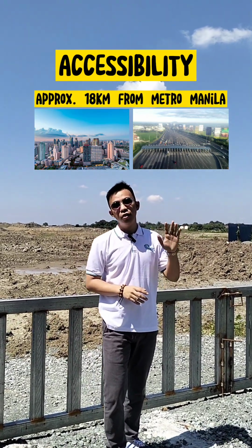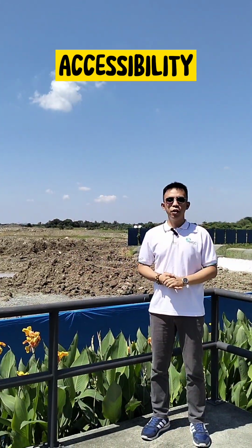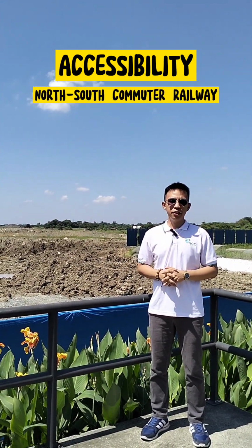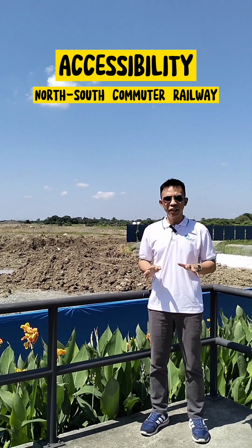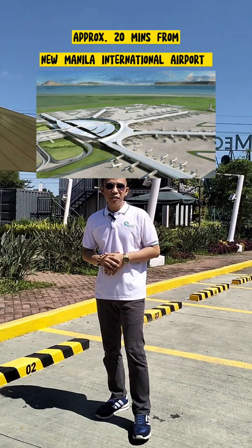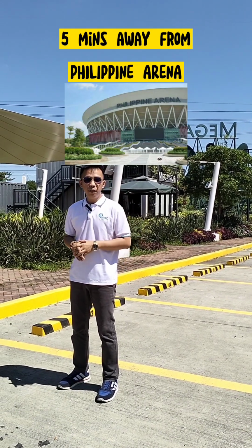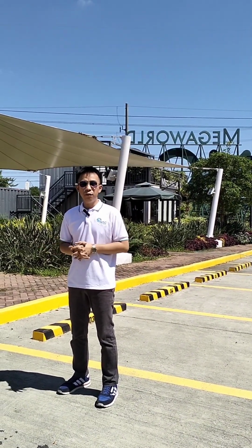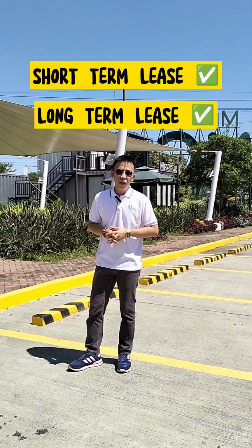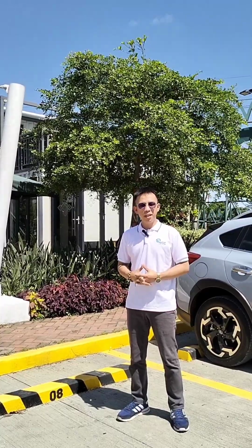One of its highlights is its accessibility. This is just along NLEX and 18 kilometers away from Metro Manila. There will be also a train station inside the township, which is the North-South Commuter Railway that starts from Clark, Pampanga to Calamba, Laguna. Northwin Global City will be 20 minutes away from New Manila International Airport and also 5 minutes away from Philippine Arena, which is very ideal for Airbnb business, staycation, or long-term lease. So come with me and let me show you more of what's inside the township.